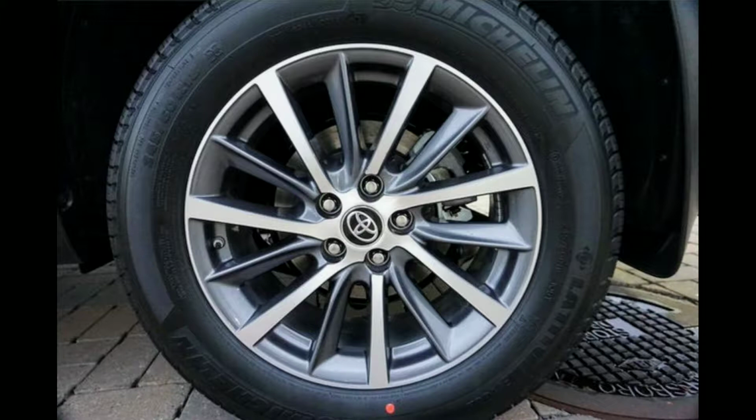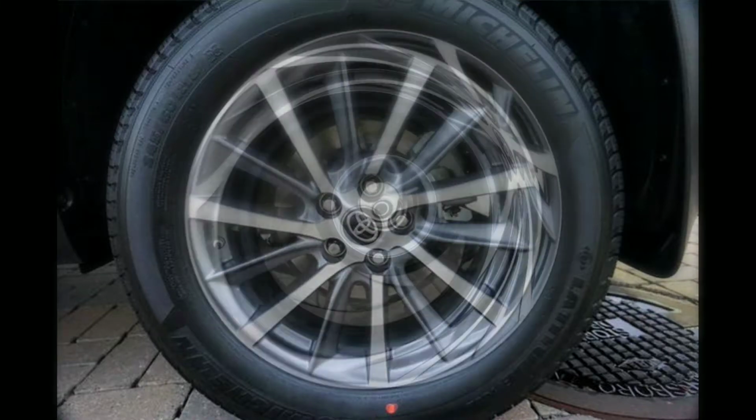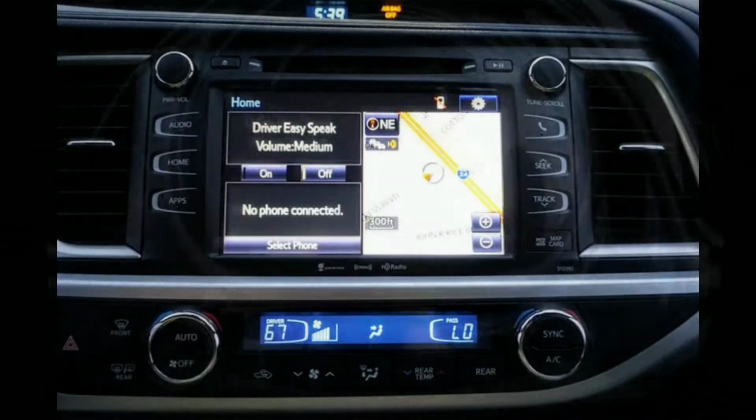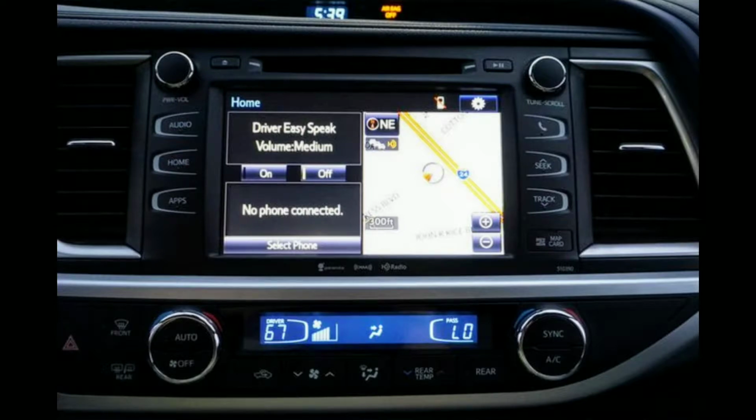18-inch alloy wheels will be standard. XLE boasts many amenities such as navigation, leather heated seats, and a sunroof. With 3-zone climate control and driver easy speak, everyone can remain comfortable and well heard.